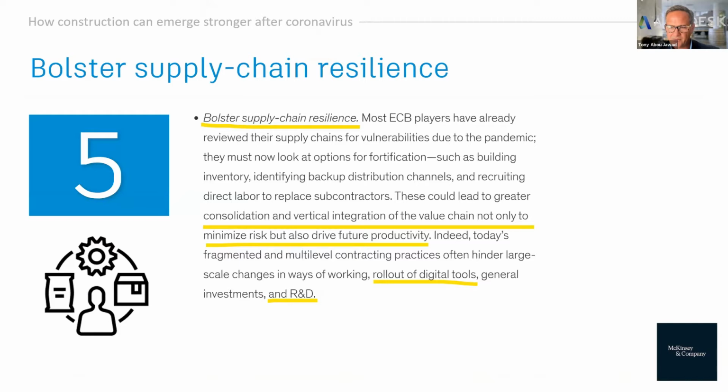Recommendation number 5, bolster supply chain resilience. Be clever with your supply chain. Remember, only the fittest are likely to survive. Choose digital-ready suppliers. Collaborate with them on your platform.